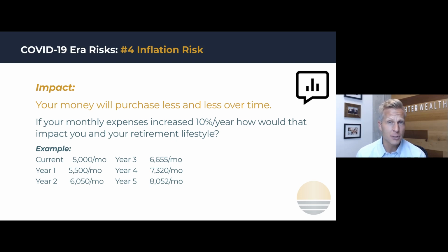So if there is double-digit inflation over the next several years, let's call it simple 10% inflation. Just looking at this quick example, if your monthly expenses increase by 10% a year, how would that impact you and your retirement lifestyle? Well, in the quick math here, current $5,000 a month in 5 years would be $8,000 a month. So would that impact you at all?